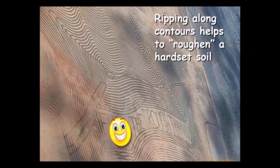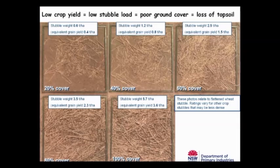Of course, if you've got stubble, this next slide's showing some different levels of stubble, you've got some ground cover. But unfortunately with droughts, low crop yields tend to equal low stubble loads and often poor ground cover, and this can then lead to loss of topsoil. These pictures on the slide here indicate the sort of level of ground cover you get from different crop yields. So you can see you need a reasonable amount of yield before you get 100% cover. And this is just for flattened wheat stubble. The ratings vary for other types of crop stubbles and whether they're standing or flattened.